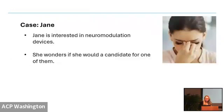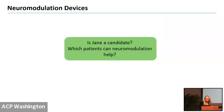So going back to Jane, she says, after talking to you, I might be interested in the neuromodulation device, but I want to know, am I a candidate? Is it okay for me to use? It sounds really weird, I've never heard of it. So am I a candidate, and which patients can be helped?